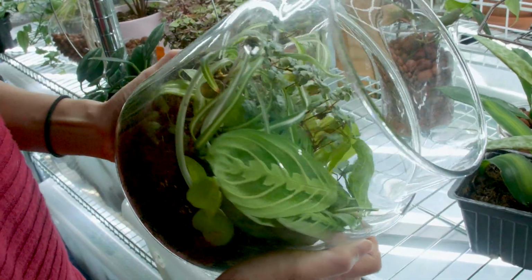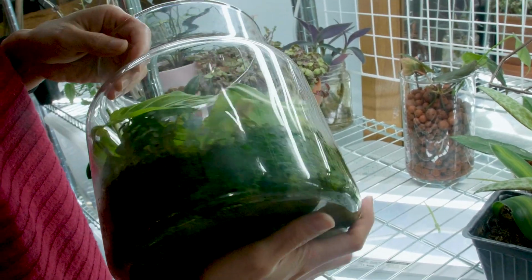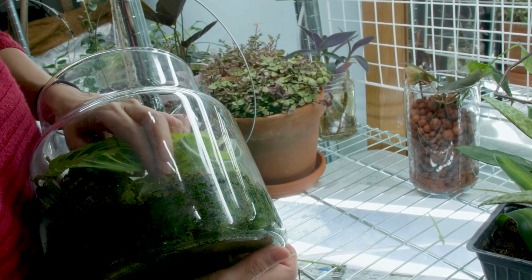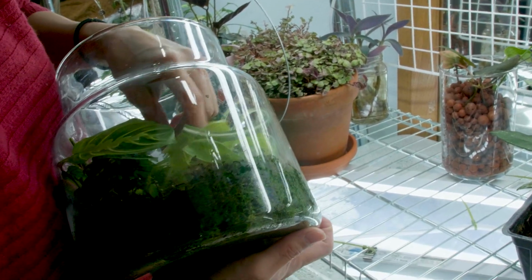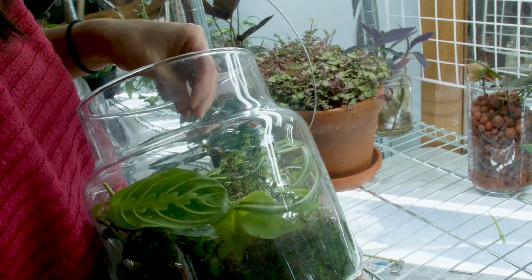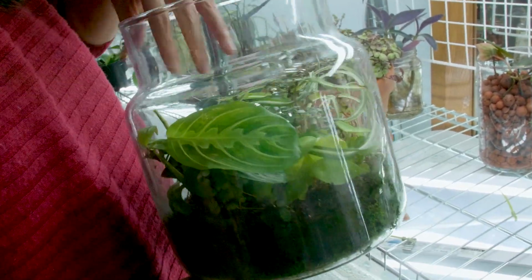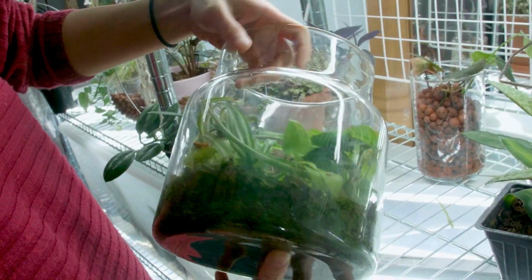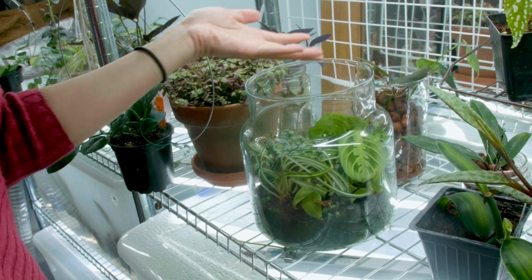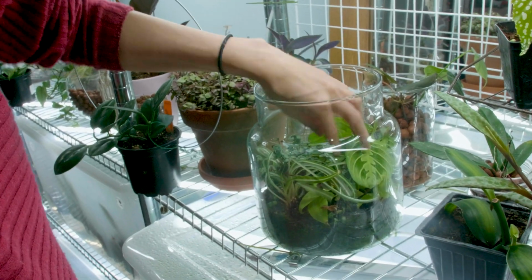Things have been growing, things have been dying. So if it's dying, I just take it out and remove it so it doesn't get mushy. That is one thing about the maintenance. I did overwater it recently, and a lot of things did die and yellowed. So just clean it out. Make sure you don't overwater it, otherwise it's really easy to keep, I think, because there's no lid, so you don't have to worry about things rotting too much.